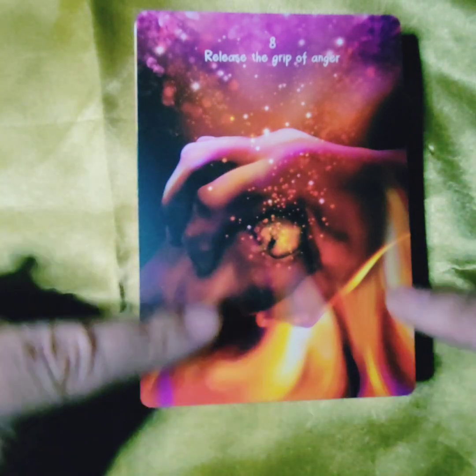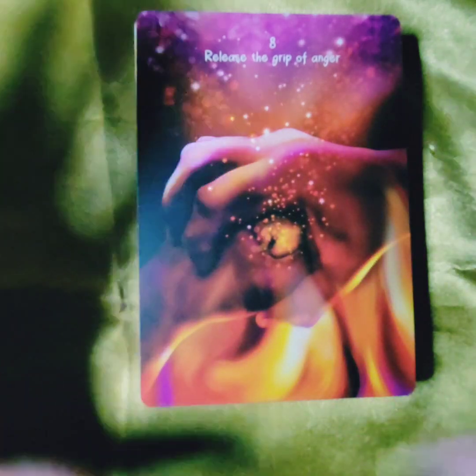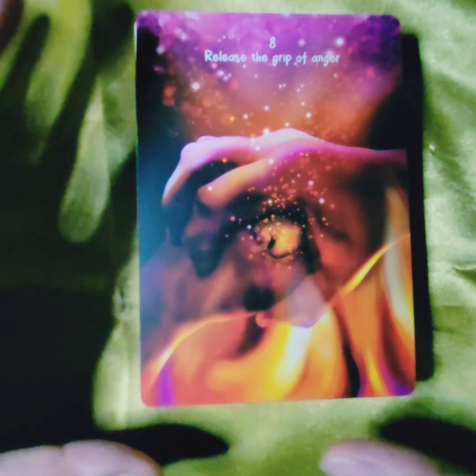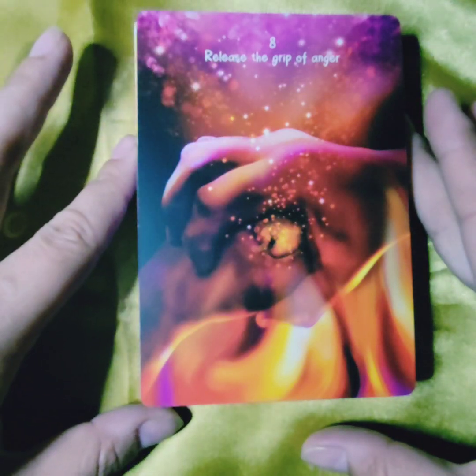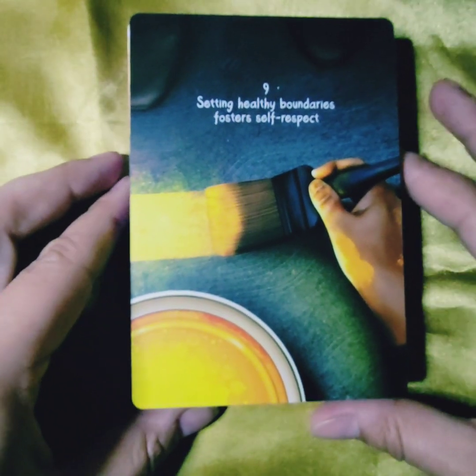Okay, I see there's fire and a spark in here. Maybe once you release that, it'll actually disappear. I'm going to look this one up too. That one's interesting, but not giving me much there.